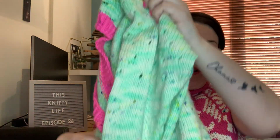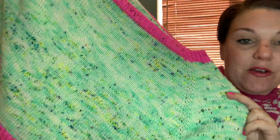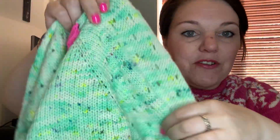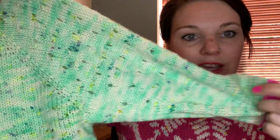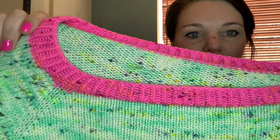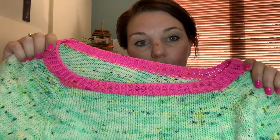Right, so my next finished object, also been on the needles for far too long, is this beauty. This is my party top sweater. This is Gorgeous Mojito by Spectrum Fibre, Bryony, who's very close to having that baby. He will be here before we know it. And the pink is hers as well, but I can't quite remember what it's called. It's a really nice fit, but the neckline is a bit wide, so I'm going to go through it and put a crochet hook round it. It is a bit wide.